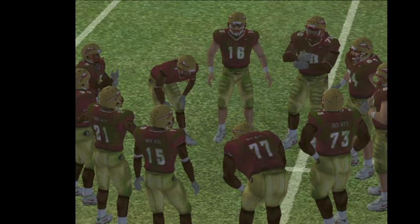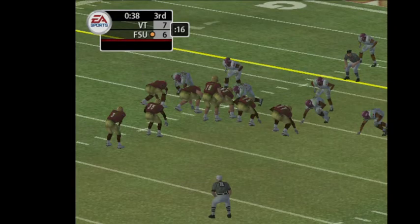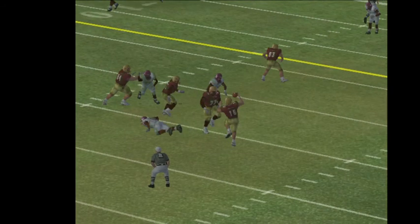Third and 8, and this is the 5th play of the current drive. Virginia Tech brings in their nickel package. He steps up in the pocket. Here comes the pressure. He just rolls this one away.